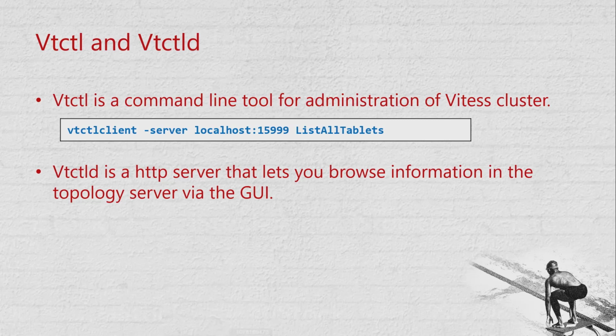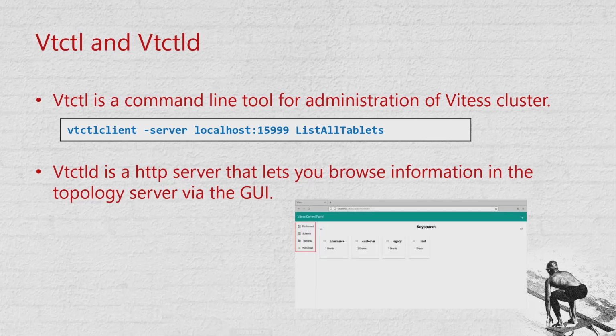And coming to VTCTLD, it is more or less an extension of VTCTL, but it's an HTTP server that lets you browse information in a graphical user interface format. And I'll also walk you through that in our demo as we progress through the session. And that's how it looks.